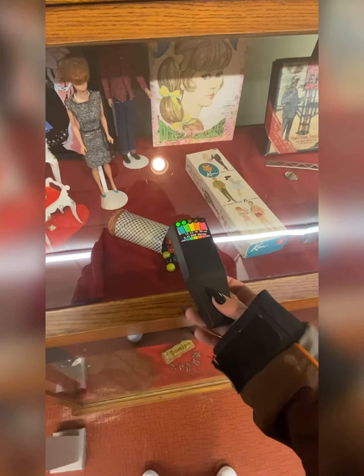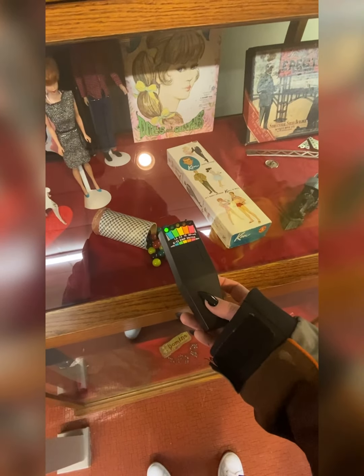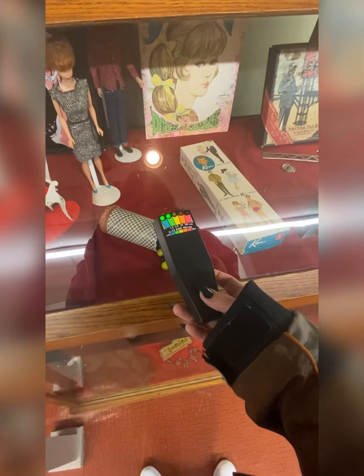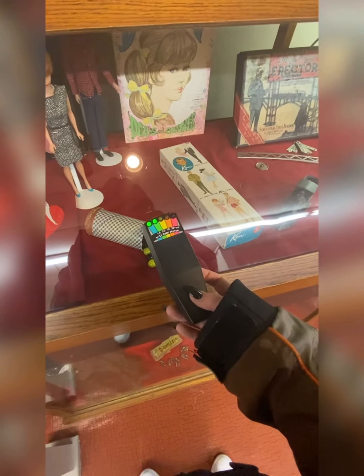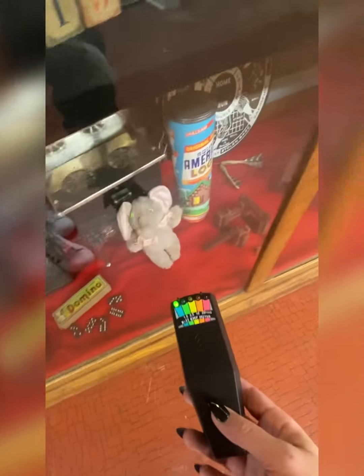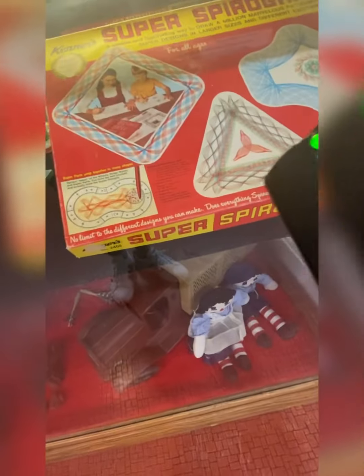It's right by the marbles. If there's a spirit attached to the marbles, can you light that up just one more light further? Let's try one. Okay. Are you attached to one of the dolls in here? Well, thank you for showing yourself. Look at that. Those are similar to Raggedy Ann and Raggedy Andy. A little baby doll.